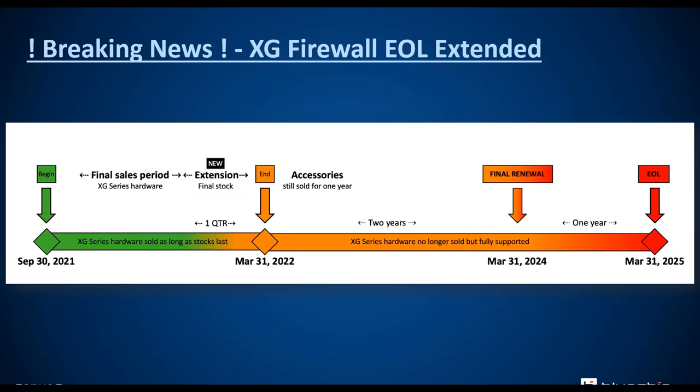The next piece of breaking news from yesterday morning, when we had a meeting with the vendor themselves: they've extended the XG Firewall series end of life date. Which is another incredible thing to see, simply because we had a lot of frustration with customers having such a limited time frame for lifetime. So they've extended it one more year. The new end of life date is March 31st, 2025. It used to be March 31st, 2024, so extended by exactly 1 year.